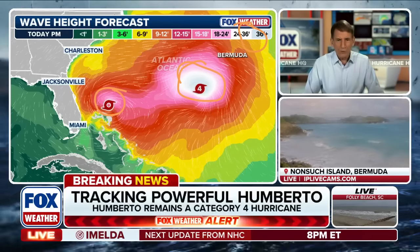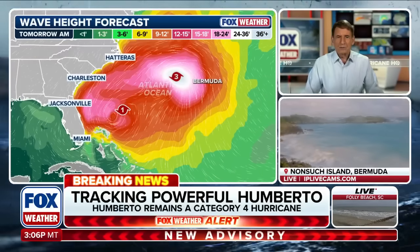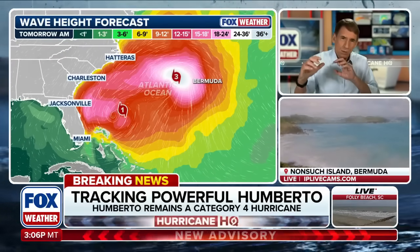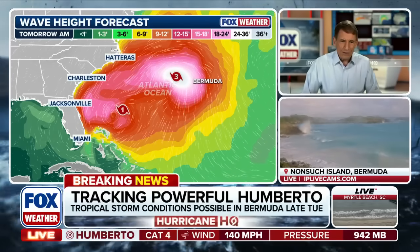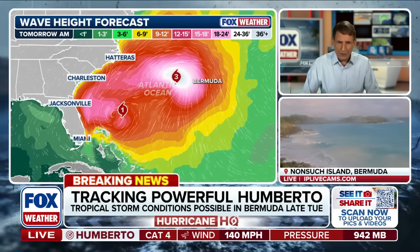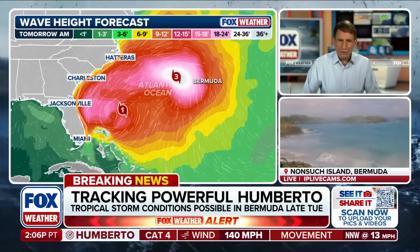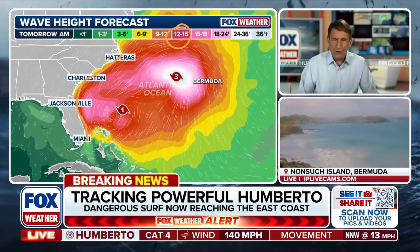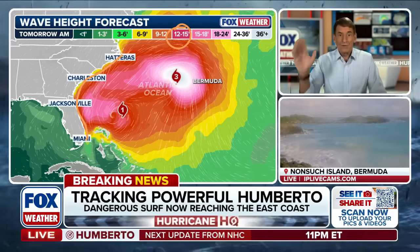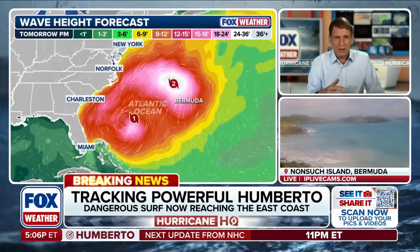So now watch as we go forward in time here, and watch the systems push the water and the energy toward the coast. So the reds, notice, go all the way from down here. It's underneath the word Miami there. It's kind of a yellow. Then reds go all the way up the coast to New Hampshire. So the reds are up here in the 12 to 15 foot range of open ocean seas, but that's an indication of the kind of energy coming to the coast.